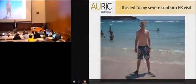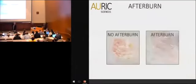I went on a trip to Hawaii and I went snorkeling. I even remembered to apply sunscreen, but I was alone and I couldn't apply it to my back myself. About an hour or two later, I got done snorkeling, felt sick, and had a blistering sunburn on my back that was quite severe. Severe enough that the whole 9-hour plane ride home, I was like this because I couldn't lean back. So if we had developed Afterburn technology about 10 years ago, this would have really helped me.